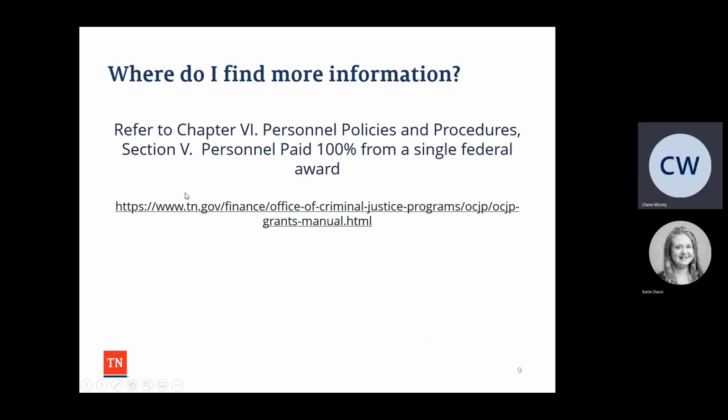So where can you find more information? First, you can contact your program manager. Your program manager is going to be the expert on your projects and the staff on your projects, and can help answer questions about your system. You can also refer to the OCJP Grants Manual, Chapter 6, Personnel Policies and Procedures. Section 5 is the section in that chapter specifically for personnel paid 100% from a single federal award, and that is a link to that chapter of the manual.